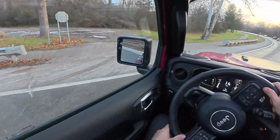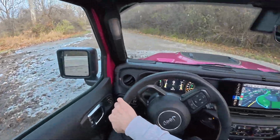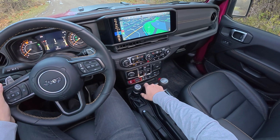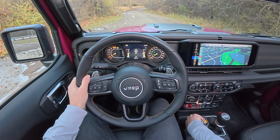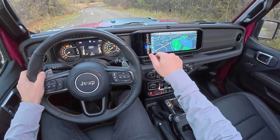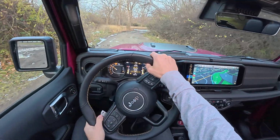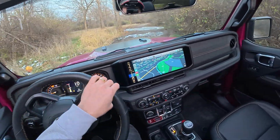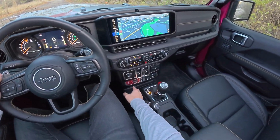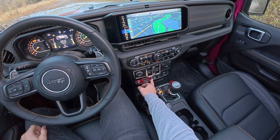All right, so we don't need 4 low here at all, but we're going to engage it anyway, just because it sounds good and it's fun. So here we go, into neutral. Part-time 4 high, neutral, 4 low, and then into drive. See what I mean about the sound? And maybe we'll even go into off-road plus mode. There we go. Sway bar.